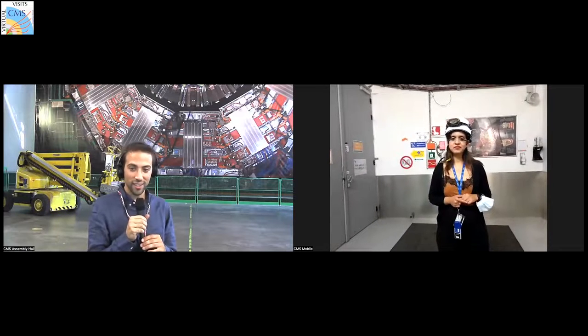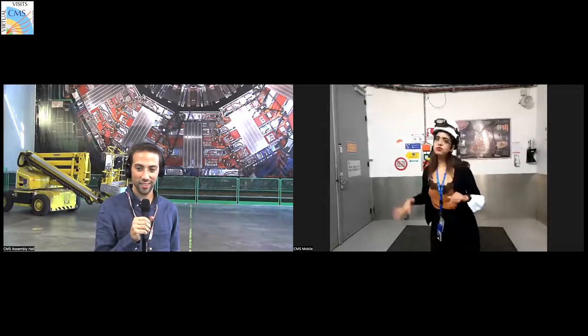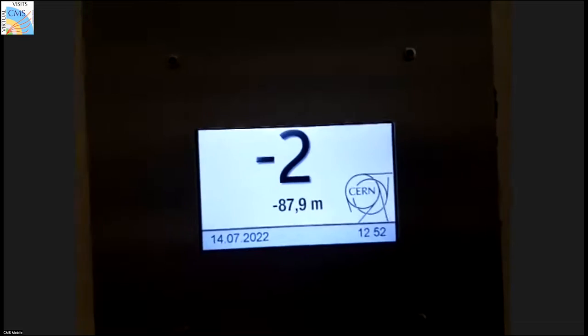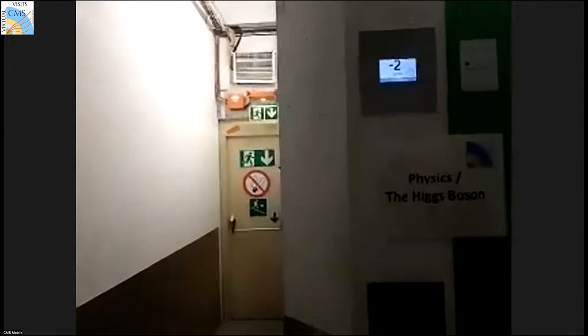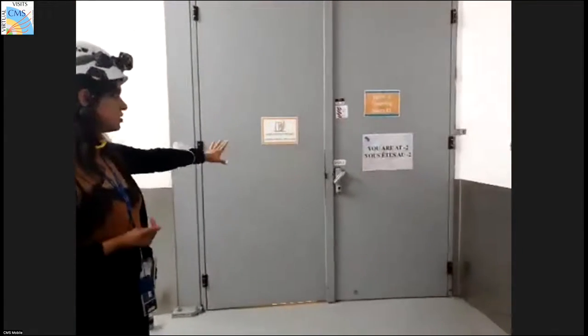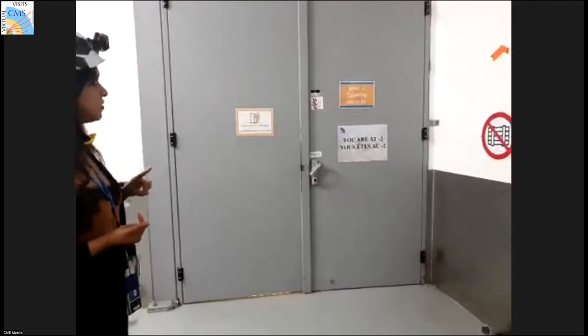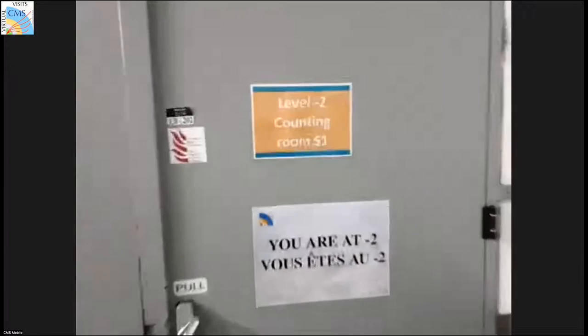Okay, Archie, you say something? Yes, so I just want to show you this area. We are now outside the lift. This is the floor -2, and you can see here the height, it is 7.9 meters. All the racks and electronics are situated here. You can see the label here, level -2, counting room S1.